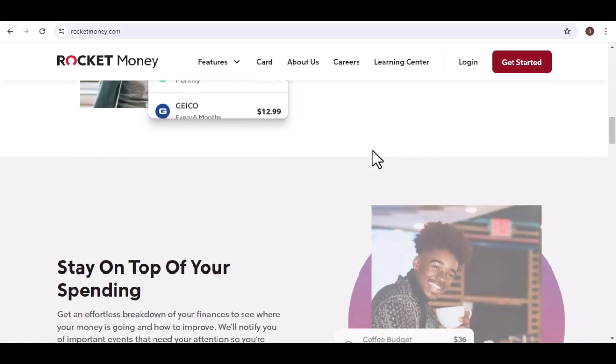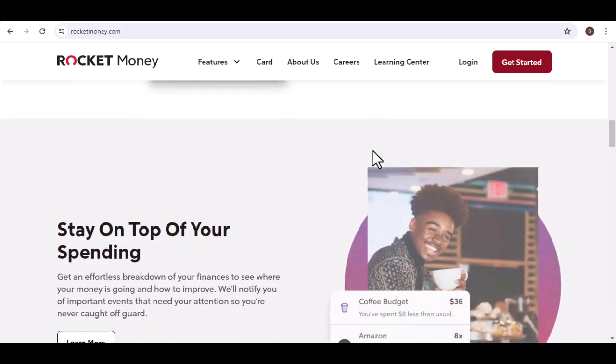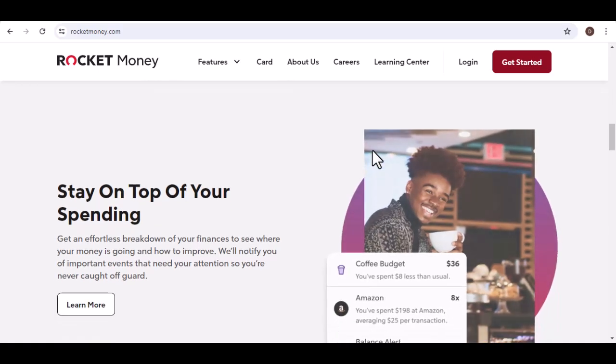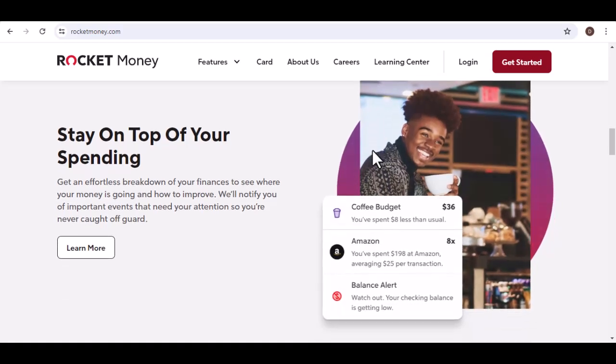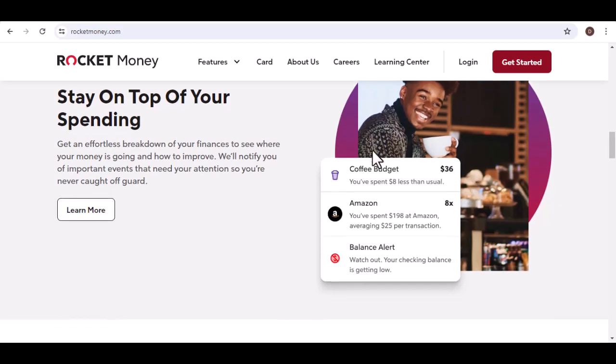But don't worry, there's hope. While Rocket Money might not be an option for those outside the US, there are plenty of other fantastic personal finance apps that can help you manage your money. Let's take a look at a few popular ones.